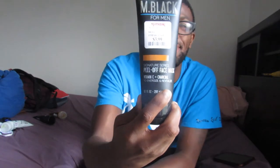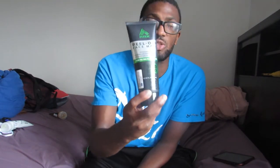The one I'm about to show you right quick is the black mask. So we're gonna explain the black mask. With this one, it's more vitamin C. What this one does really is, I got it from TJ Maxx. I feel like this one is the hardest one to peel off. The green mask is the easiest one to peel off, but the black mask is so hard. For the black mask, you want to keep it on for about an hour. It will work. You need to keep it on for an hour.